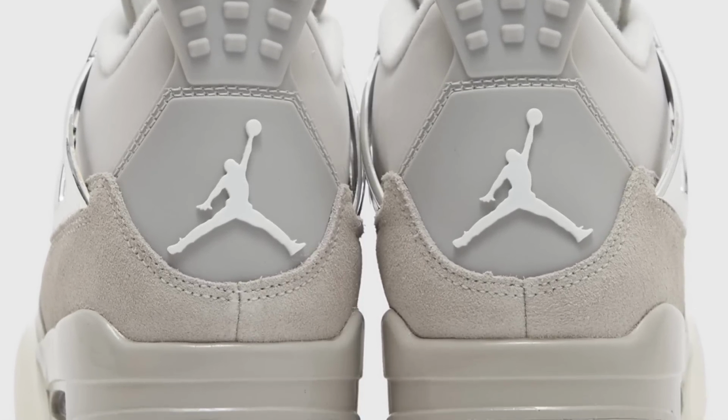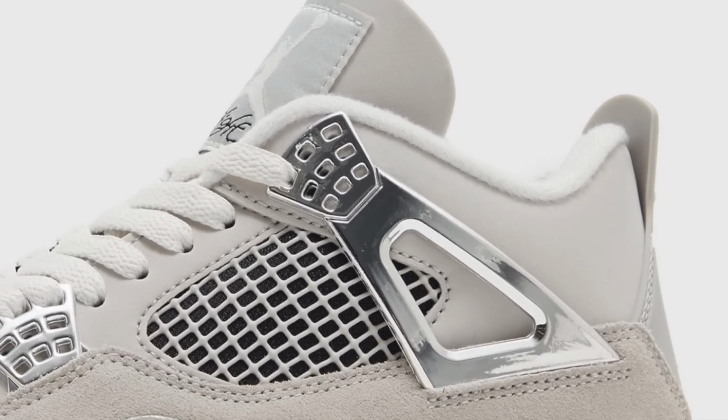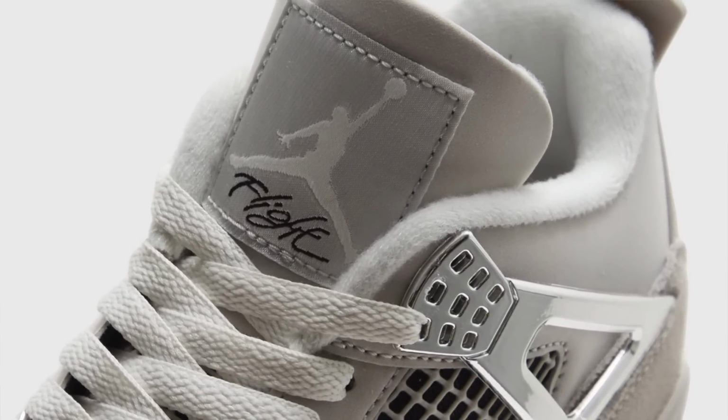So to recap, this new colorway of the Air Jordan 4, which features a light iron ore and neutral gray suede and leather upper with metallic silver wings and sail accents on the midsole, is supposed to represent the name of a 1997 commercial and one of Michael Jordan's most iconic moments that happened nearly a decade earlier, but without either the shoe he wore in the commercial or the shot. Yeah, that makes sense. The shoes are still cool though.